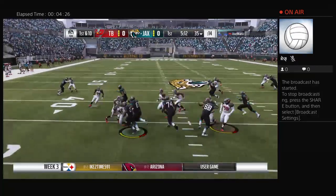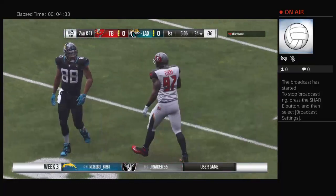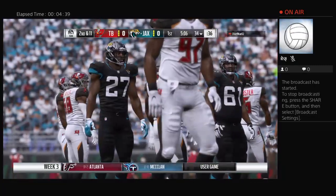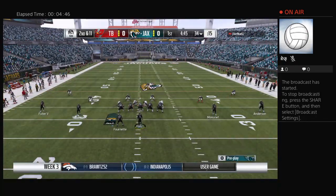A first carry for Leonard Fournette. And he will lose yardage back to the 34-yard line. It's a loss of a yard there, and now 2nd down. That goes down as a loss against his rushing stats. But really, should he have to absorb that one? He had no chance on that play before they overwhelmed him. Pretty much on top of him before he could take his first step.